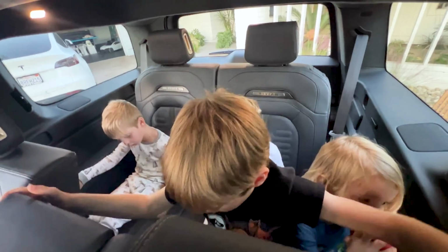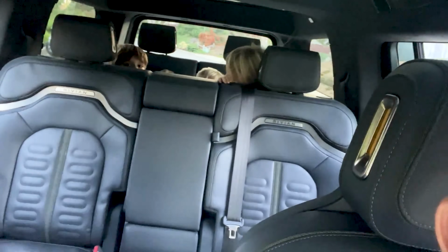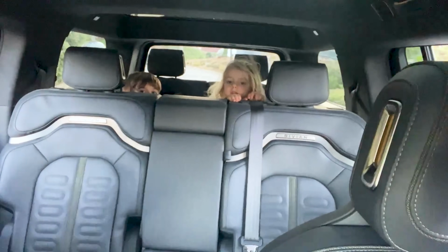How's your headroom though? Headroom's good. And you can pack up to 4 kids in the back if you're just driving around the neighborhood having fun. You're gonna buy a Rivian when you grow up?